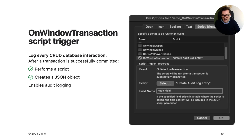So when a transaction occurs in FileMaker, you will be able to run a script where we'll basically send some JSON information to the developers. Essentially, the information that we are sending out is the name of the file that's being used, the table name, the operation that happens, which could be new, deleted, or modified, the record ID, and then after that, a field name where you'll be able to inject any type of data that you want to use.